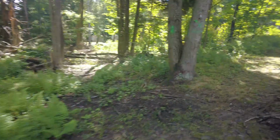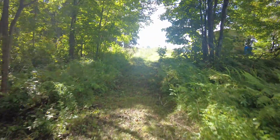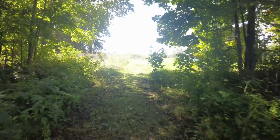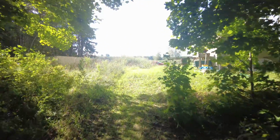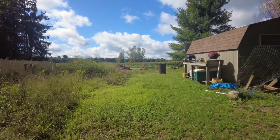And then this goes all the way up to where we've been basically living, and the part of the property that we use the most of while we develop the other. So that's that. That's just a little walk through our little nature trail.